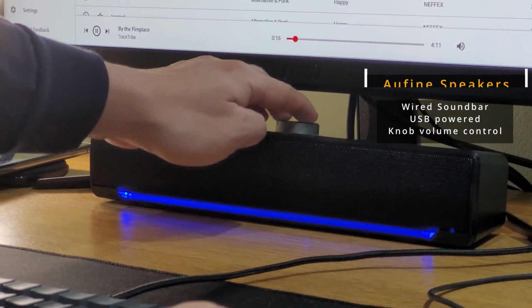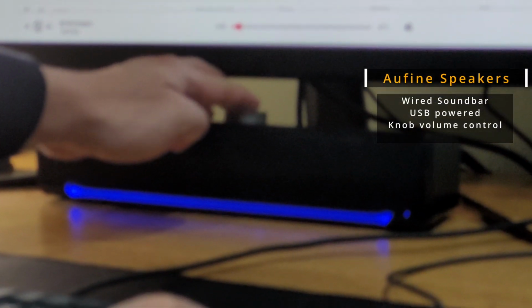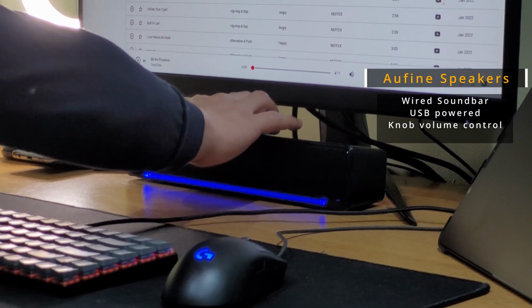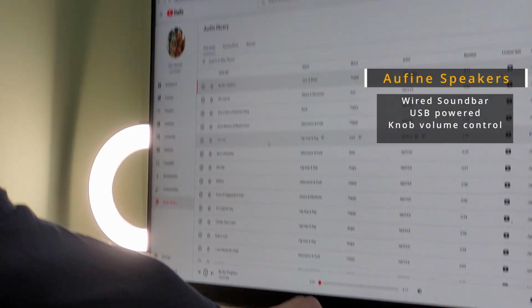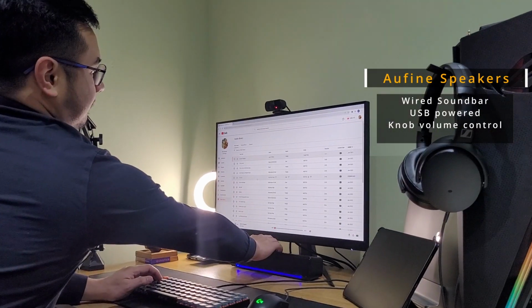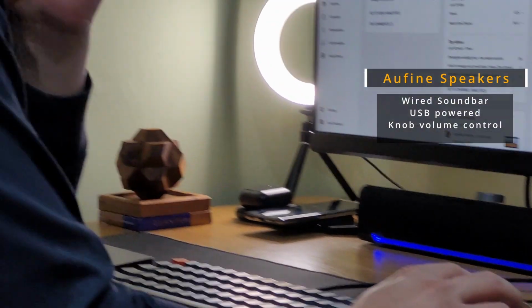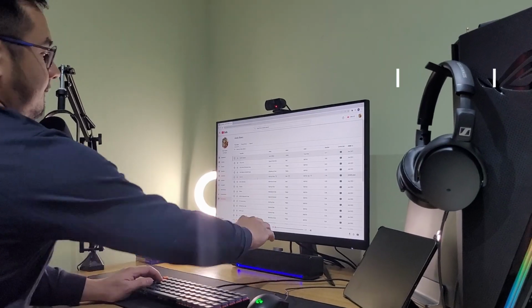My second audio device is the Aufine speakers. This is a wired speaker soundbar which is also USB powered and has a neat volume knob on top for easy volume control. It is also really cheap because it's not wireless, but this saves you from having a lot of wires compared to a dual speaker setup.